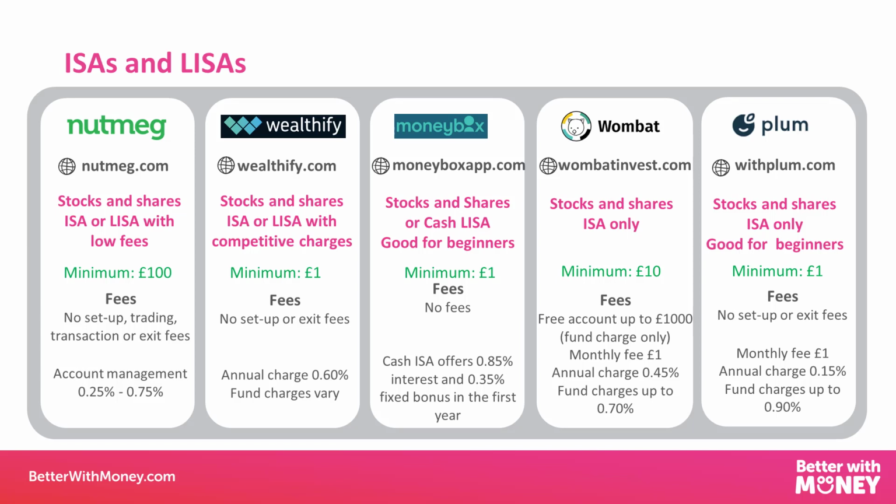And you can also look at IMechE magazine. I find them brilliant. They've got some really good articles about which lifetime ISA or ISA might work for you. Or you can look at some of the comparison sites out there to see what options are available.